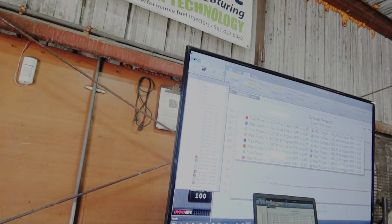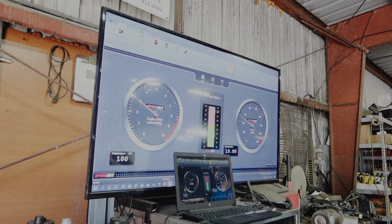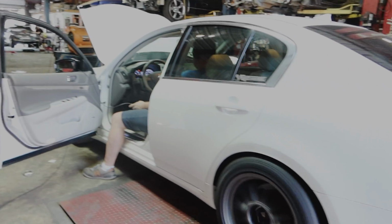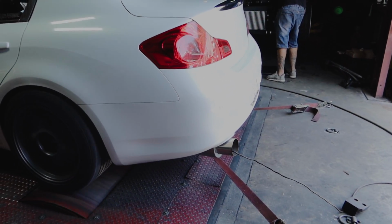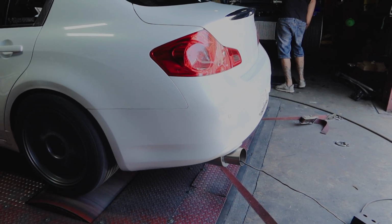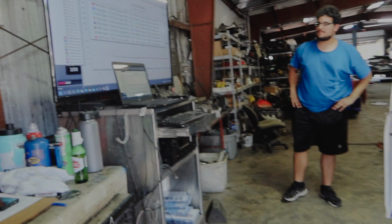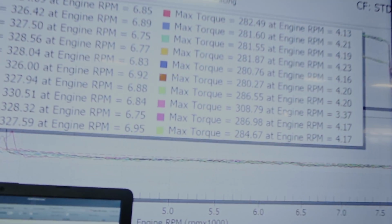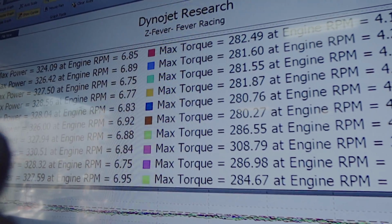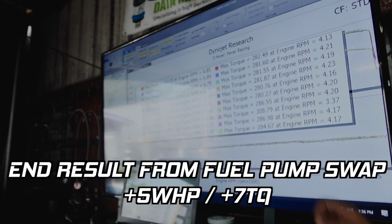You got it! 330 horsepower. Bro, and look at your torque. Well, that's probably a little... I don't know. That's probably a little. It made like 286 torque.